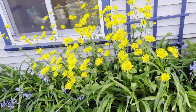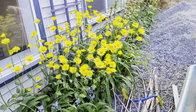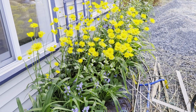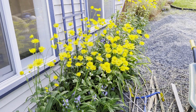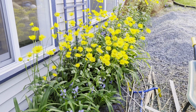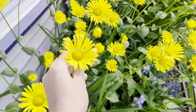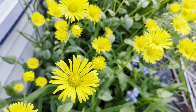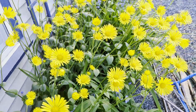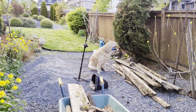Right here we have some leopard's bane. This is one of my favorite spring blooming perennials. I called it a bulb, but it's more of a tuber, and I'm thinking I might do a little video more about this perennial a bit later in the season. I've got a bit to say about it, so stay tuned for that. It is a gorgeous spring blooming perennial. The flowers remind me of a cross between a daisy and a sunflower. Absolutely gorgeous, very vigorous perennial, and spreads quite easily. There we have the naughty guy.